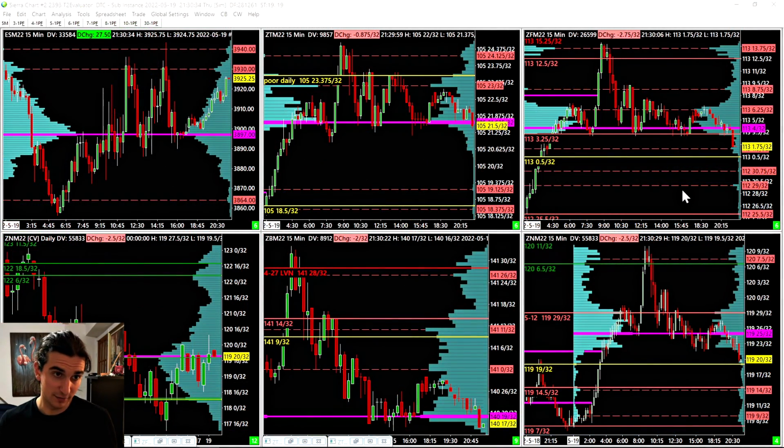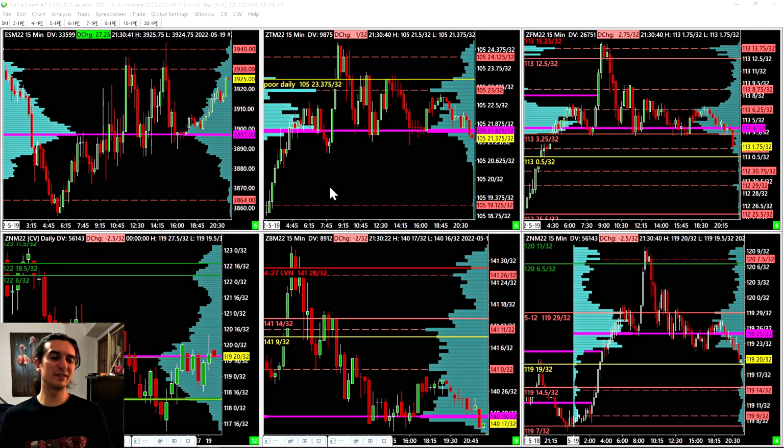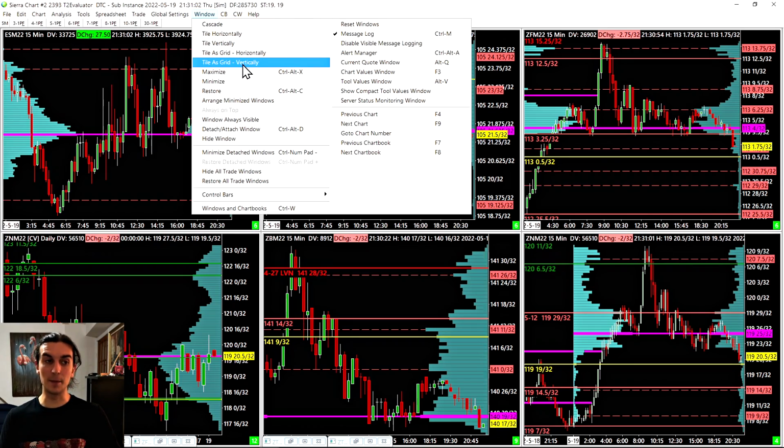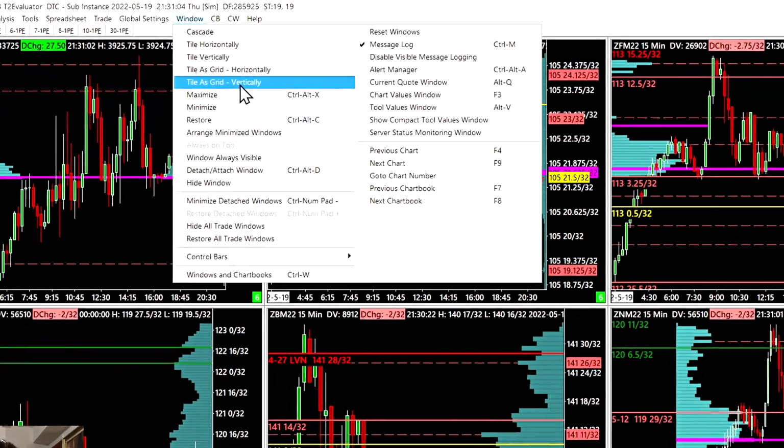So on these charts, for example, you can see there's 6 charts here. What's really another cool feature about Sierra Chart is that, let's say you had 6 charts or 8 charts or 10 charts or maybe even 20 charts. Let's say you wanted to organize them in a very specific way, and you did not want to spend an hour placing each chart, one there, one there, one there. It's actually been done in their software where you can tile them automatically using these functions right here.